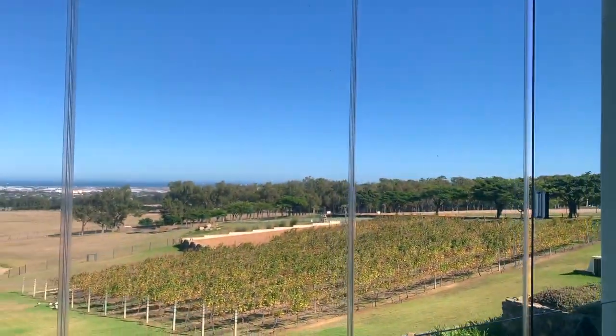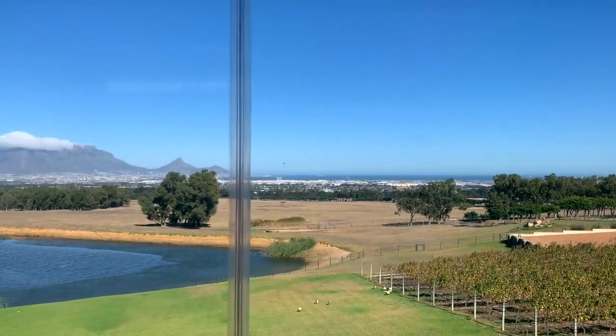And then our vineyards close to the ocean. It's a pity you can't see, but we are 7 kilometers away from the ocean. All our vineyards have a 180-degree view towards the ocean. And that's a true expression of cool, moderate conditions.